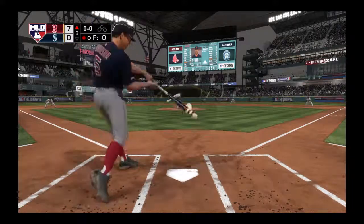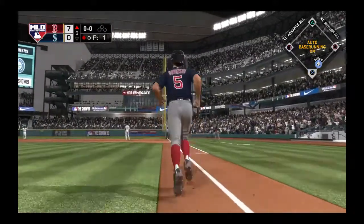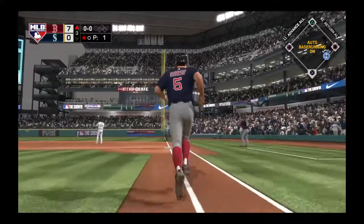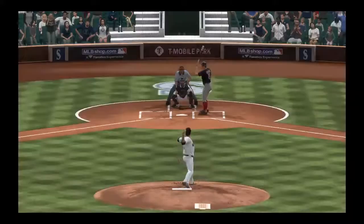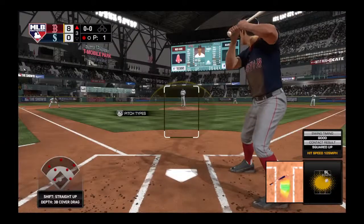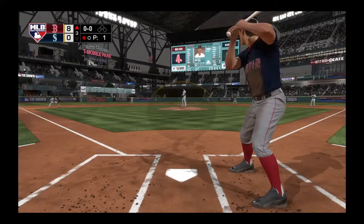Now here comes the Mariners skipper out to the mound. And that will be all we see this afternoon of the Cy Young Award winner, Felix Hernandez. Gone! Back-to-back jacks on back-to-back pitches. These guys are really putting on a show here. That dinger brings the total up to 5 for the game so far.